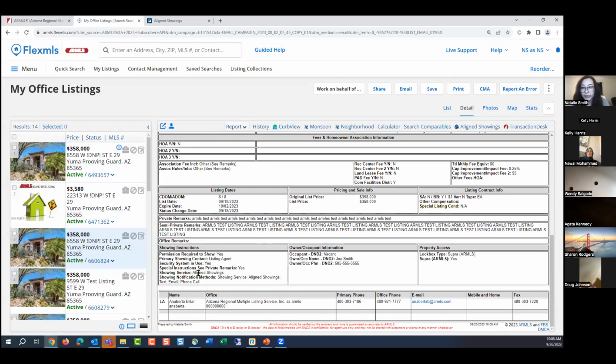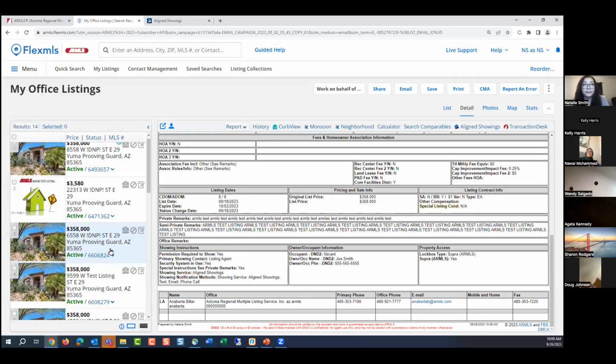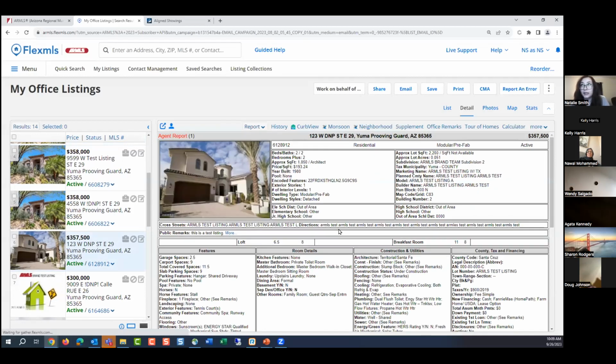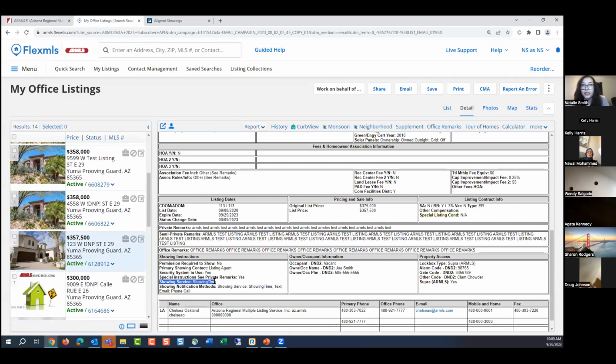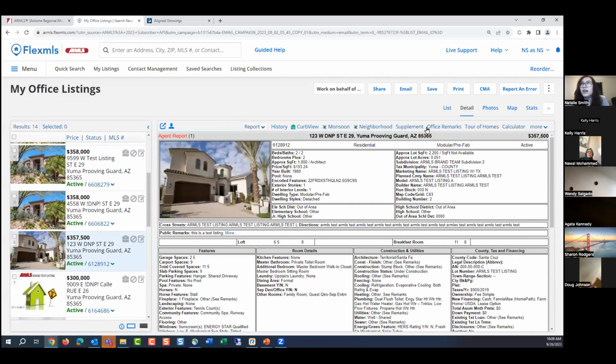There's all of your showing instructions just to say, yes, they do want permission to access the property or not. But there's this new field. I know it's kind of small on the screen here, but it's called a showing service field. And it just asks, do you want to use aligned showings? You might see that this one is a showing time. So I can see showing time here. I don't see it in the upper right corner just because my screen is a little bit smaller, but it's in the more option where I can see showing time.